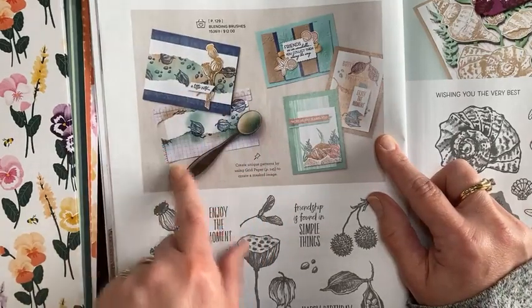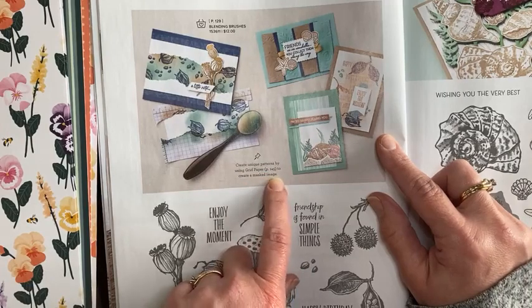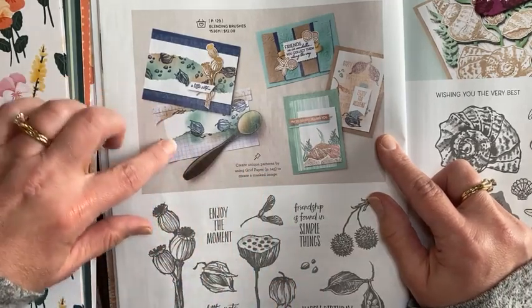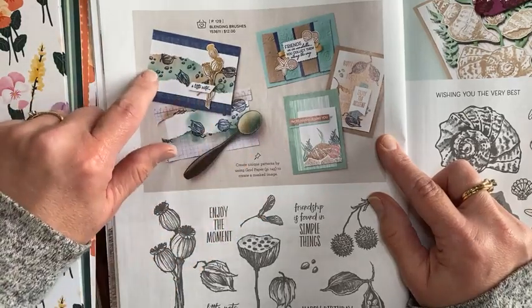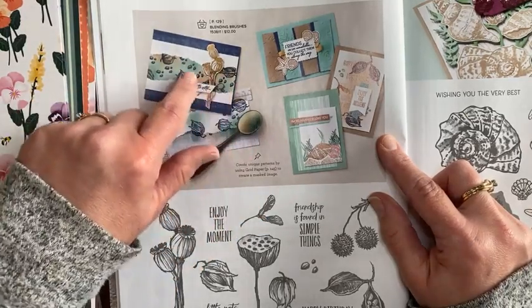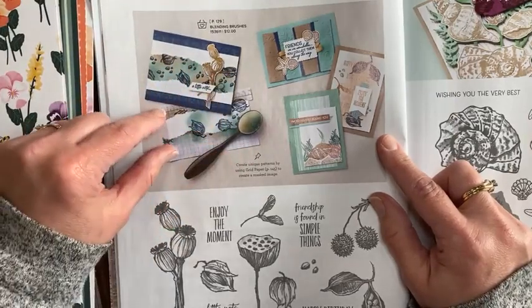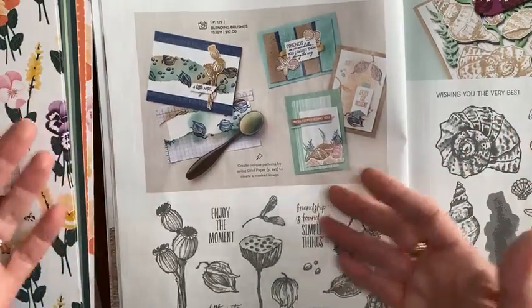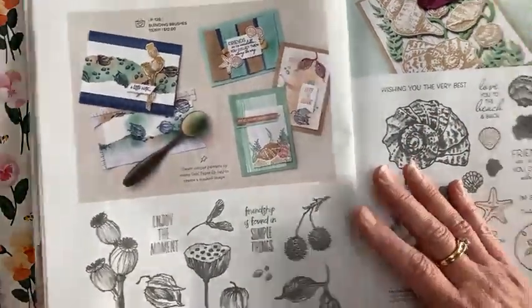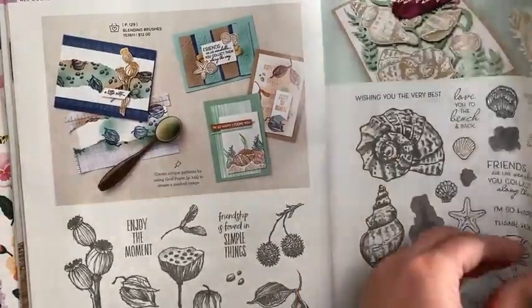Create unique patterns by using grid paper to create a masked image. So you can mask an area off, like they show you here with the grid paper, use the blending brush, and then you've got just that area that's getting the ink right here. The white is protected with that grid paper. So just a really quick masking technique, but tips like that are scattered throughout the catalog. So make sure you're looking for those so that you don't miss a thing.